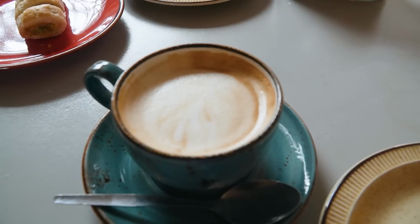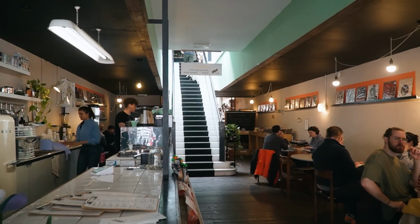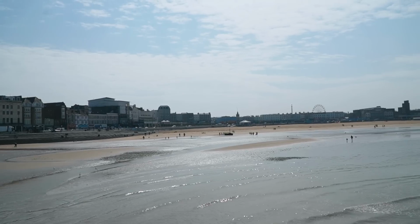We stopped in for coffee and a light breakfast at Cliff's, which is a pretty cool little coffee shop. We're just walking along the seafront, enjoying the nice, beautiful day we're having.